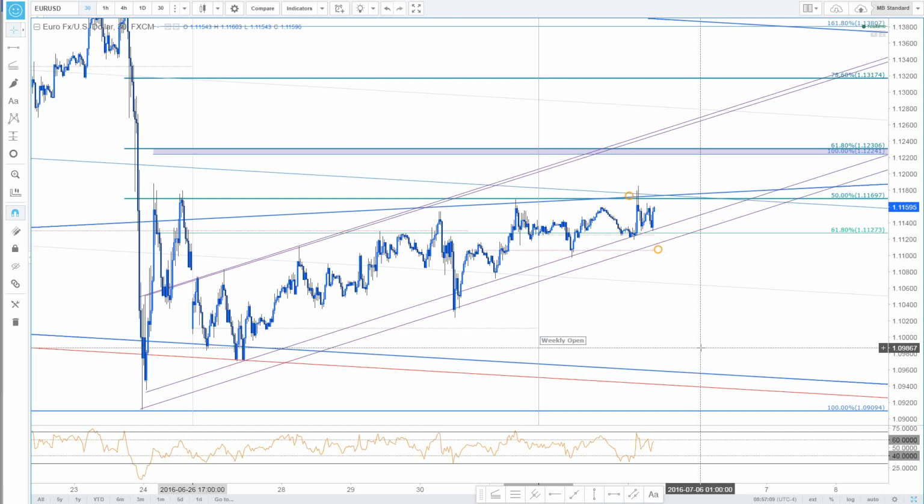Any questions on Euro? The levels are pretty clear.